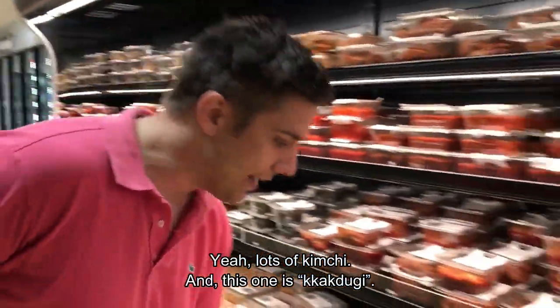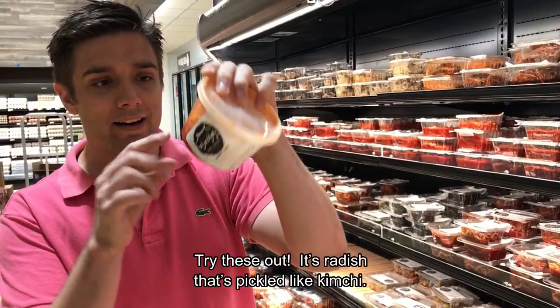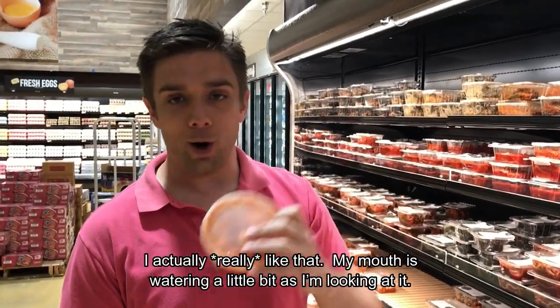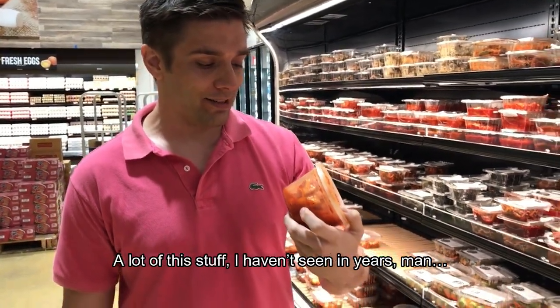Yeah, lots of kimchi. All right, and this one is kakdugi. Try these out. It's radish that's pickled like kimchi. I actually really like that. My mouth is watering a little bit as I'm looking at it. A lot of this stuff I haven't seen in years, man.